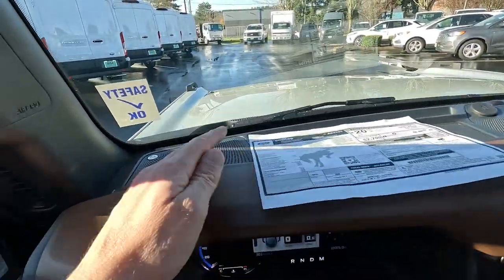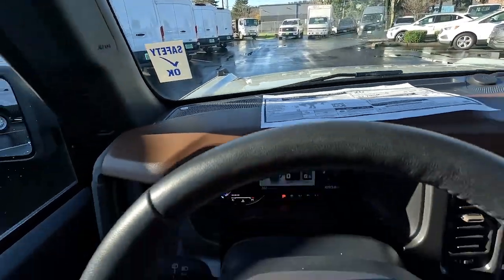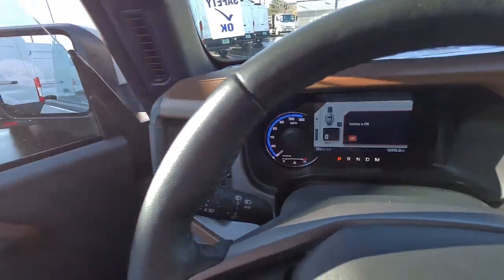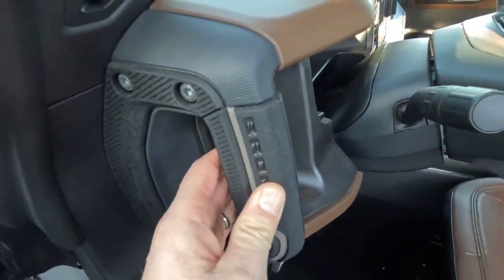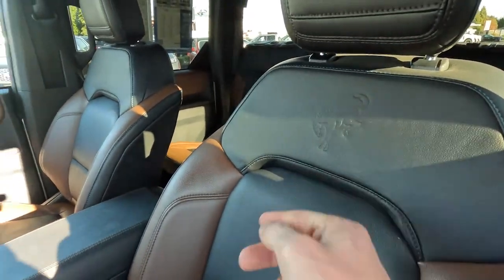This has a Bang & Olufsen sound system. I think it's 10 speakers, so if you like music, you'll definitely enjoy that audio quality. A lot of little Bronco Easter eggs throughout the vehicle. You can see the Bronco right there. We have the horse embroidered in the seats.